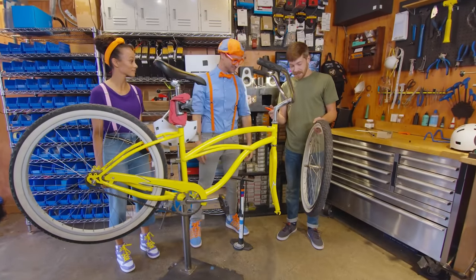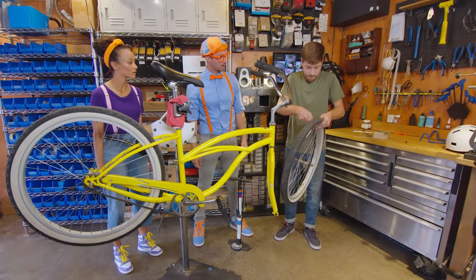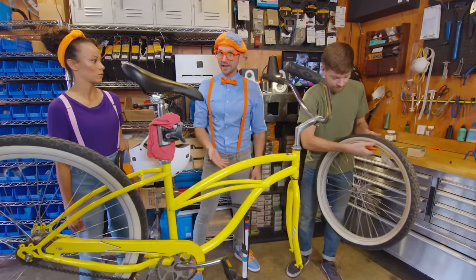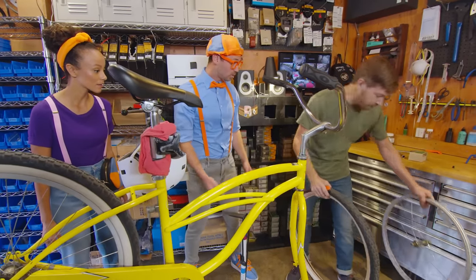Next, we're going to take a tire lever to remove the tire from the wheel. So you're removing the tire from the wheel right now? You got it. And just like that, whoa, cool!